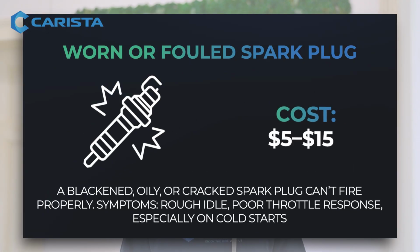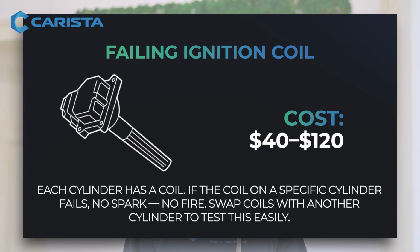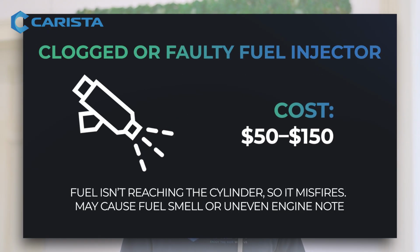A worn or fouled spark plug in that cylinder. Cost of that is between $5 and $15. A failing ignition coil, which could cost between $40 and $120. Clogged or faulty fuel injector. The cost of those is usually between $50 and $150.